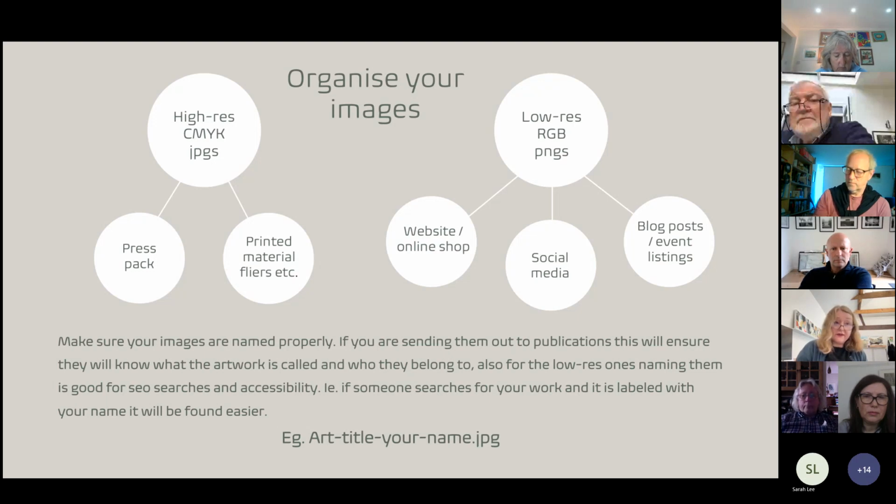If you imagine you're sending off a bunch of images to a journalist, and your painting is titled and it's got that title on it, the journalist will actually use that title in the caption of the image. So that's really useful. If you get into the habit of saving your images with the title, if it has one, and your name, when they go to journalists or off to printers, it won't get lost. They know it's your image, yeah?